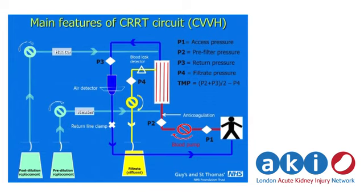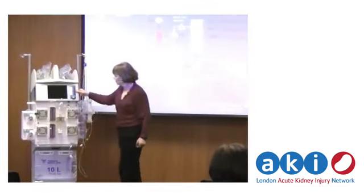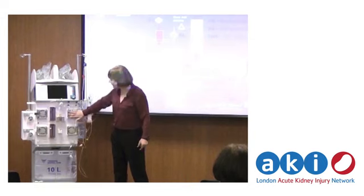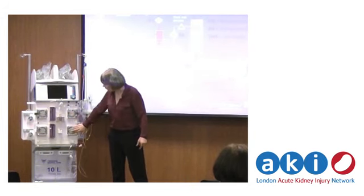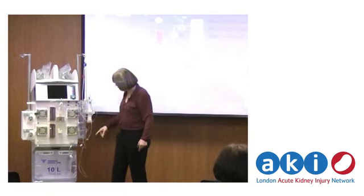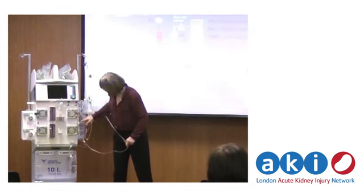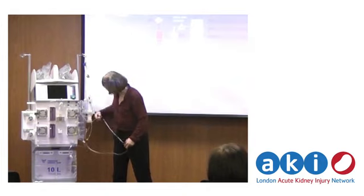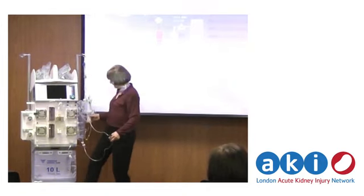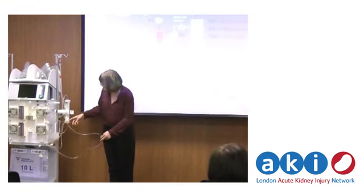So if I can just switch on, is it just the up top? Just quickly show you on this. So this is the blood pump. The red pump here is the blood pump, and this is the filtrate or effluent pump. The blood pump is pulling fluid in from the patient here. Anticoagulation would go in here, and then it goes along and into one end of the filter or dialyzer.